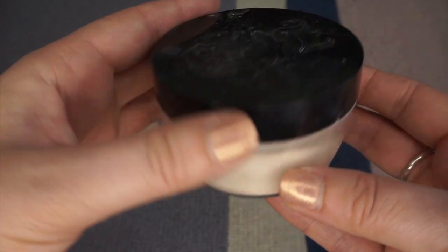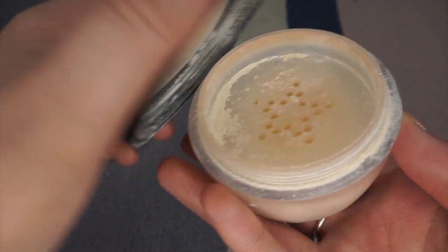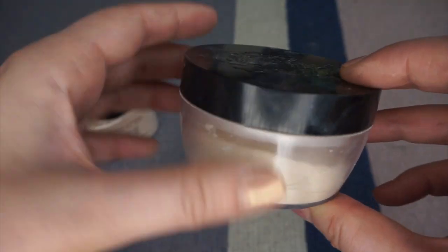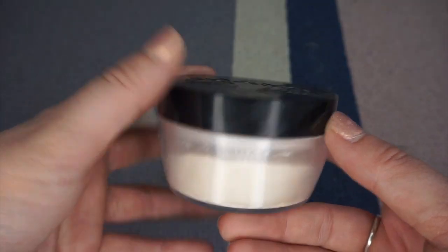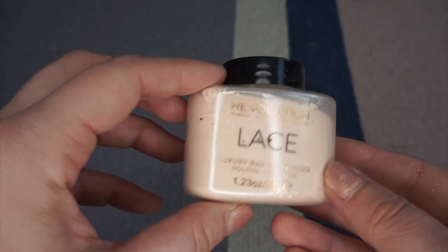There's clearly a lot in here. This is the Kat Von D Translucent Locket Setting Powder. It's good and it's really good for baking. I'm just not sure because I use my Laura Mercier one all the time, but maybe I should give it to a friend. And the last one, this is the Makeup Revolution Lace Baking Powder.